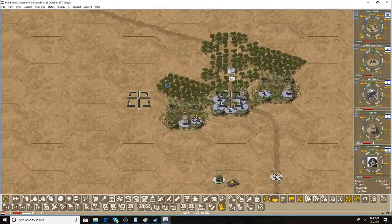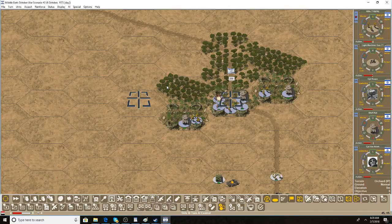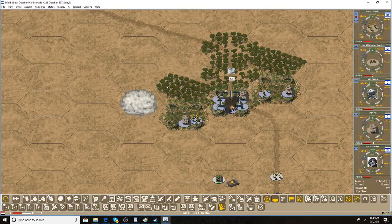All right, everybody's fine. Okay, we did once again lose one of our rifle company soldiers, but that's just one soldier. So if we get out of this battle with a few soldiers lost, I'm going to consider that a victory, without a doubt.